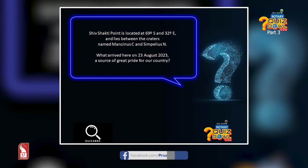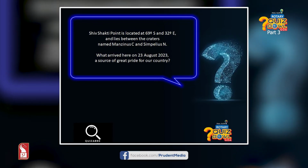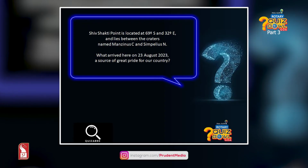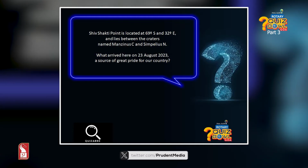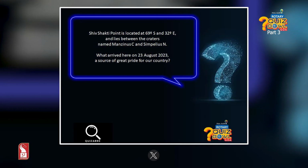Here's your question. Shiv Shakti Point is located at 69 degrees south and 32 degrees east and lies between the craters called Manzinus C and Simpelius N. What arrived here on the 23rd of August 2023, a source of great pride for our country?